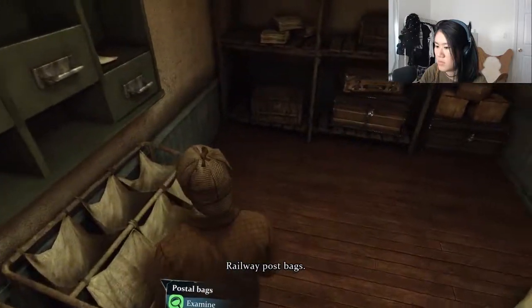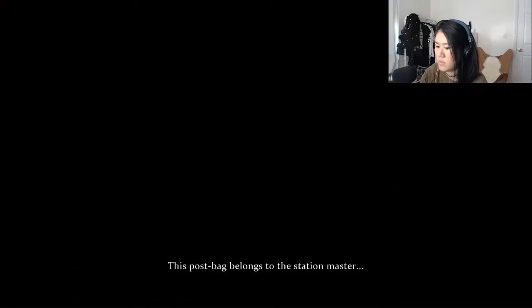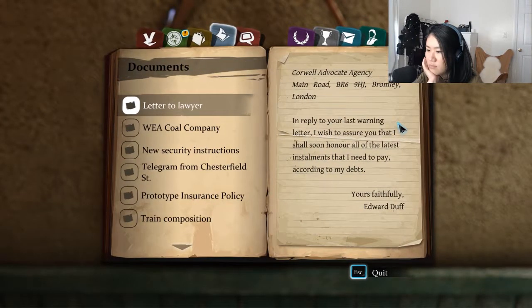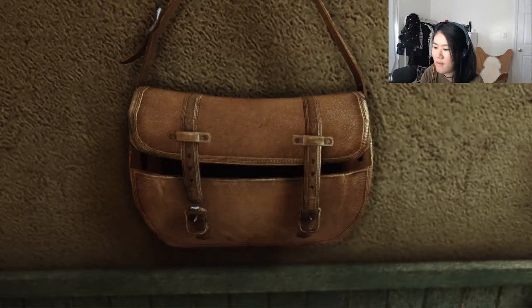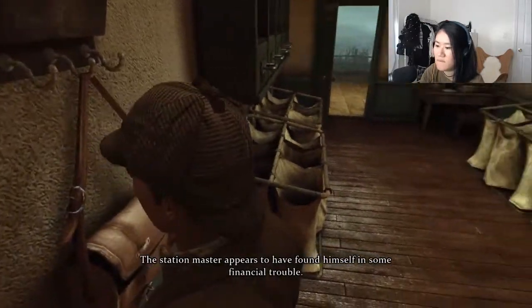Railway post bags. This post bag belongs to the station master. In reply to your last warning letter, I wish to assure you that I shall soon honor all the latest installments that I need to pay according to my debts. He's definitely working with the Mexican Caracals. The station master appears to have found himself in some financial trouble.